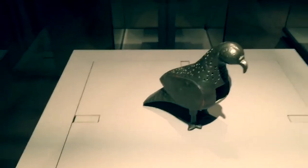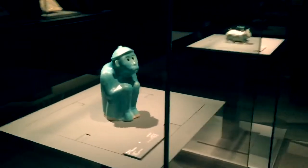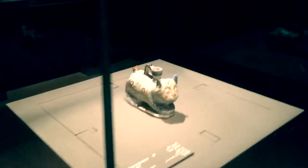It's going from Iran. There are so many different types of art here, which is really interesting, from different parts of different continents. For example, Iran again. Right, Egypt.